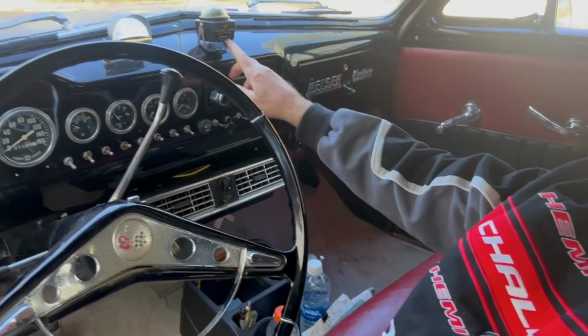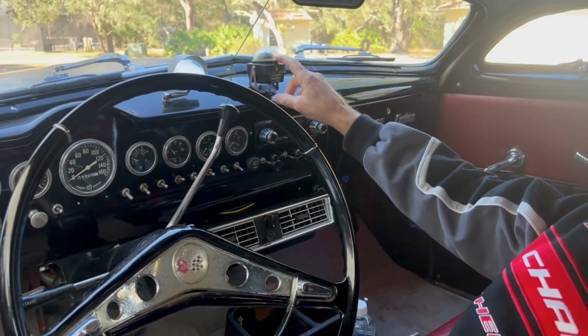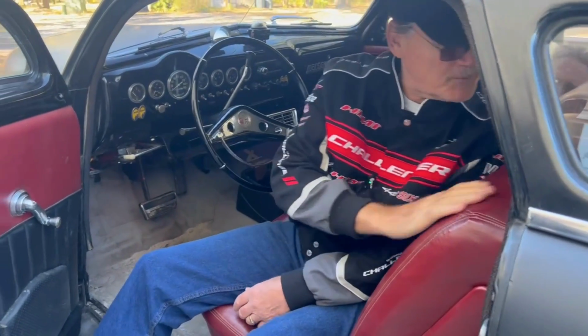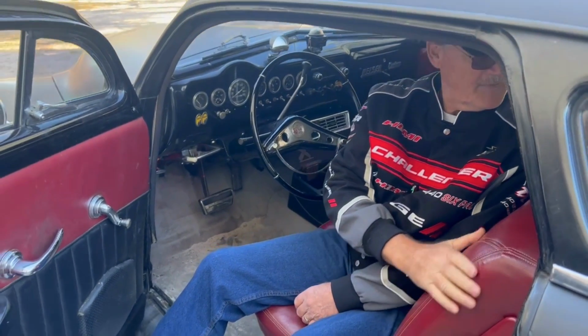And here's something a lot of you, here's his GPS, right? Yeah. I mean, in the old days, people had these. Yes. So when they were traveling and reading maps, wow. And these seats are super comfortable. You said these came out of an Impala? Yeah, Impala. Really? What year? I think 60, 61 maybe. Yeah. Somewhere like that. They're super plush.